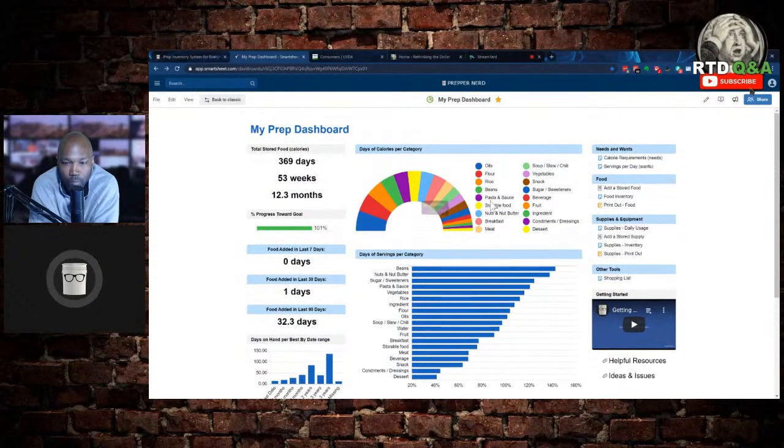So, just giving a brief overview of the dashboard here to keep going. Days of calories per category. This shows me that I have a good distribution of calories across many different categories. It's not all rice. It's not all beans.